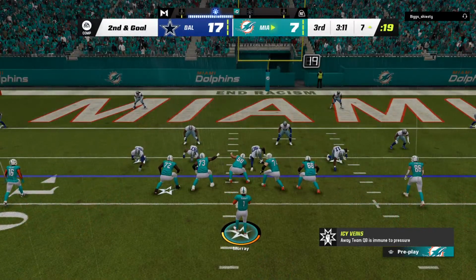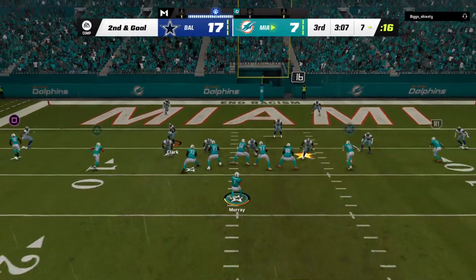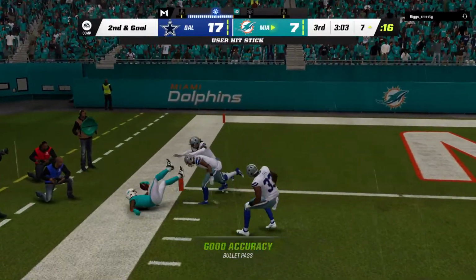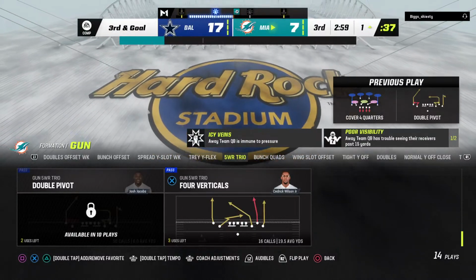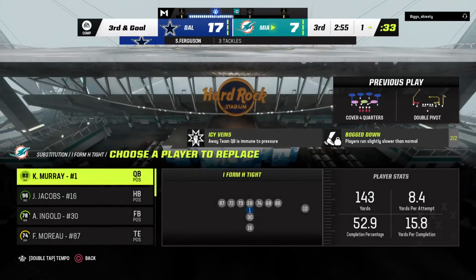Now from the 7, here's 2nd and goal. Murray going to throw. He'll swing that out wide to Jacobs. And he'll be brought down right on the edge of the goal line at about the 1-yard line. A touchdown saving tackle there. Now it's 3rd and goal.